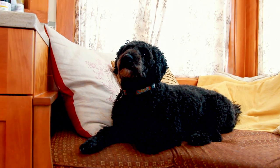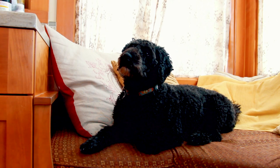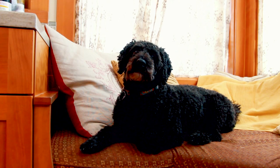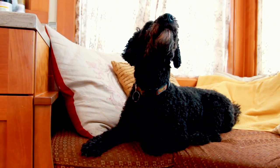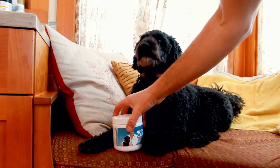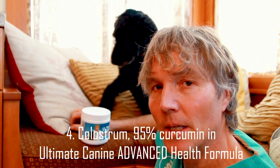Nothing else is working. You're like, my dog's still coughing. Pretty sure it's kennel cough based on what I saw. There must be something else that I can easily give. Check it out. Ta-da! My supplement, Ultimate Canine Advanced Health Formula, contains colostrum in levels that could potentially be beneficial in helping your dog deal with this viral and or bacterial infection causing the coughing in the first place.